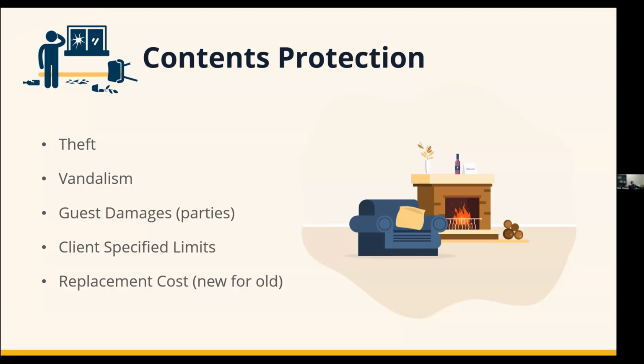Contents protection, you're typically looking at, obviously, theft and vandalism. If a vagrant breaks a window or kicks your door in during a period of vacancy and steals from you, you want to make sure you have adequate protection there. Guest damages for things such as parties, I find that is very important for a lot of folks, and they're seeking that coverage. Problem is that there's only 2 contracts in the U.S. that actually cover you up to your full limit or value of the contract, and that's Proper Insurance and Berkshire Hathaway.